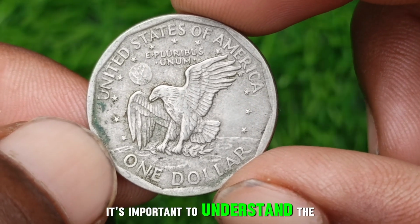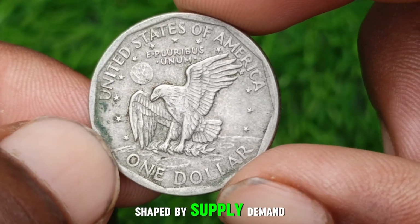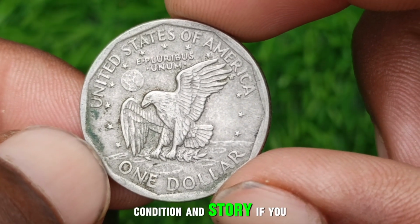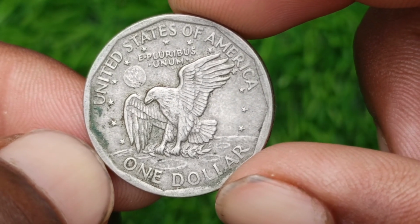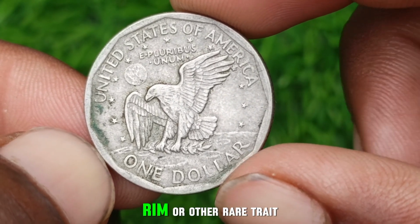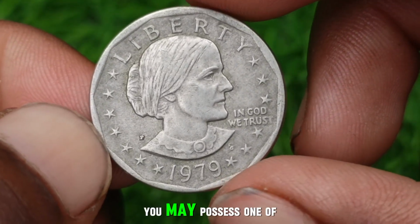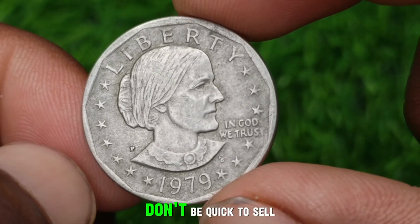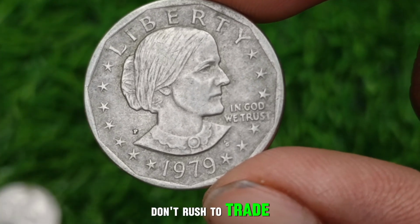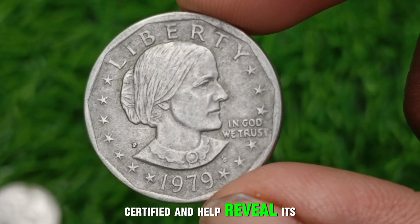It's important to understand the landscape of coin collecting here. The market is shaped by supply, demand, condition, and story. If you own a 1979 P Susan B. Anthony dollar with a wide rim or other rare trait in near mint or uncirculated condition, you may possess one of the most valuable dollar coins of the late 20th century. Don't be quick to sell. Don't rush to trade. Let experts examine it, certify it, and help reveal its worth.